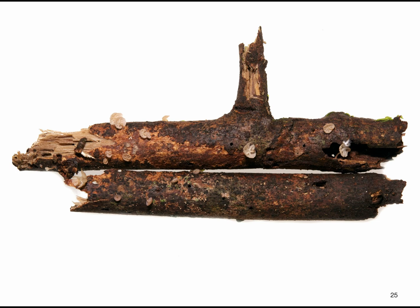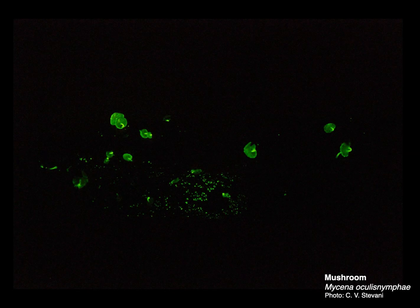Mycena oculus nymphae, or Mycena fairies, was described in 2016 by Desjardins, Perry, and Stevani. It's a very delicate mushroom and was described with 3 more species found in Petar: Mycena globulispora, Mycena deformis, and Rhizomycena petarensis.